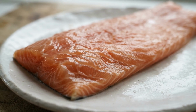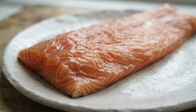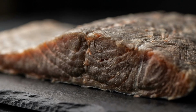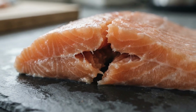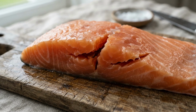On a fillet, you want the flesh translucent and glossy, with clearly defined muscle lines. When the lines start blurring into each other, and the surface goes matte, that fillet is telling you its age the only way it has left. And watch for gaping, when the muscle flakes are separating and the fillet looks like it's coming apart in layers. That fish is done.